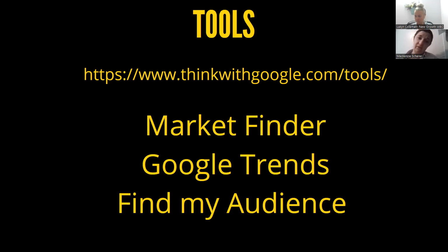Market Finder is really cool. This is going to help you if you're trying to go out for a new business idea and you aren't really sure, what should I do with this market? So it lets you see what the market looks like. Is there space for this new product? Is there a big saturation of this item for sale? So it really helps you narrow that down and figure out who you should be selling to.